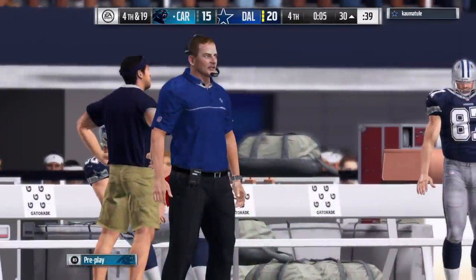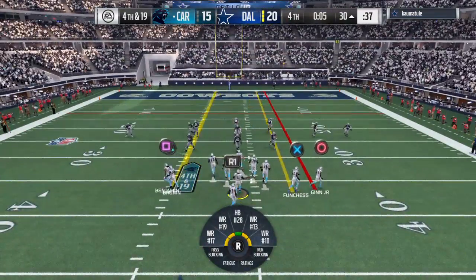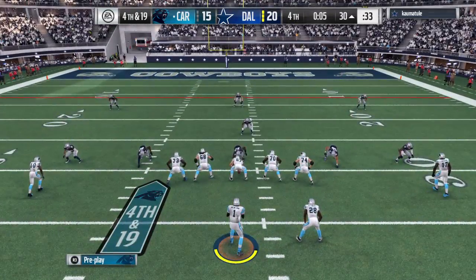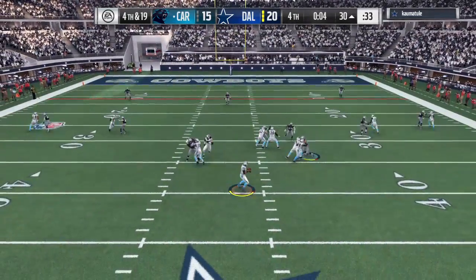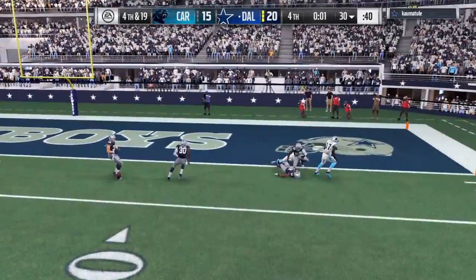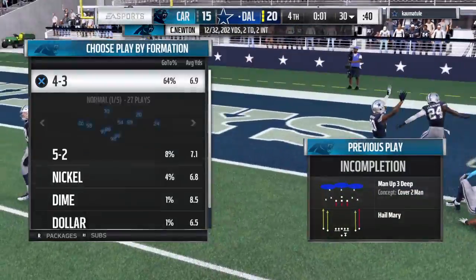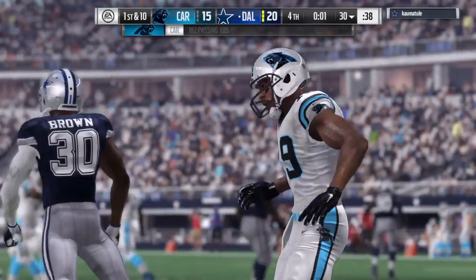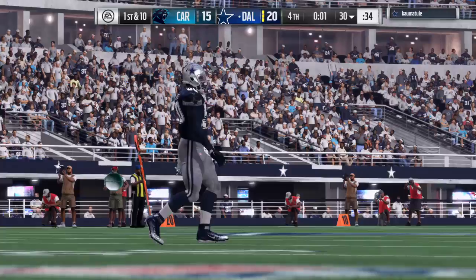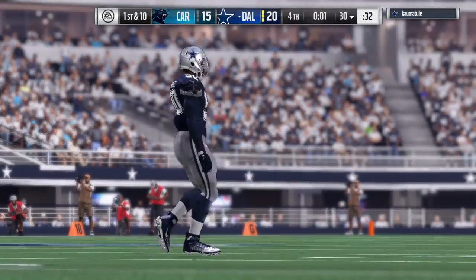And down by 5, they've got to go for it here on 4th down. Looks like the defense in press coverage here. One last throw here for Newton. And this will be incomplete. 1 second left to go. They had to go for it with such little time remaining, and it would appear the Cowboys are going to win this football game.